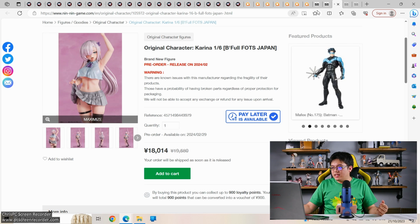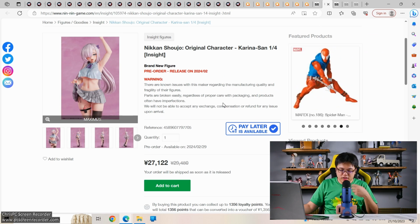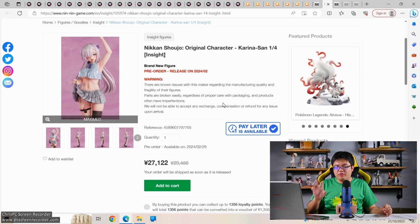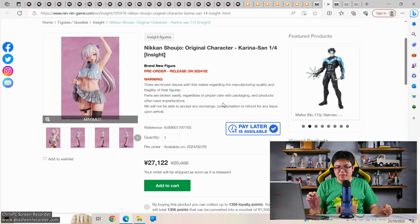Yeah, if you insist on getting a figure by B-Full, Forge Japan or Insight, just go for 1/4 because it is quite affordable, right? Because of the material this company uses to make their figures, it is fragile, so going for 1/4 is technically and theoretically safer because the material is thicker. Even the most fragile parts that are very thin are thicker simply because the scale is bigger. So there is a lower risk of the figure breaking, right? I'm just going with logic over here.